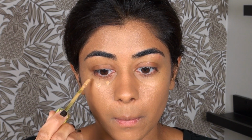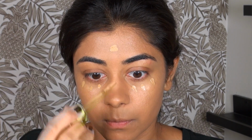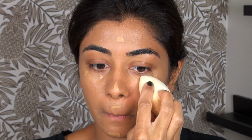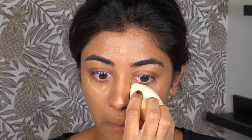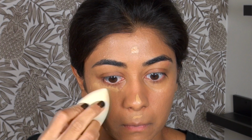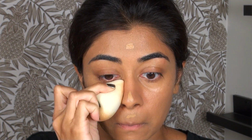I went ahead and applied this just in my problem areas on my skin. So I did some dots under my eyes, a little bit on my forehead, and a little bit on my chin area. I used a beauty blender to bump this into my skin. The beauty blender is my favorite way to apply concealer because it just really blends it in flawlessly. And I have to say, I think this concealer went on absolutely beautifully.